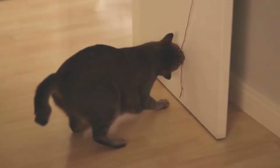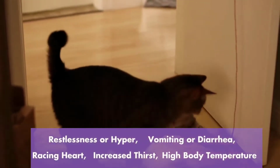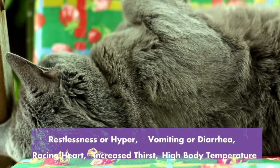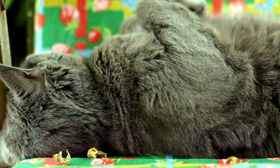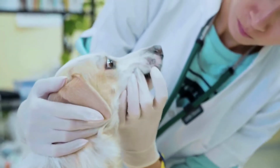A few signs to watch out for on top of these notes are restlessness or being more hyper, vomiting and diarrhea, racing heart, increased thirst, or a higher body temperature. Take these notes and your pet to the vet right away to make sure that they get the help and care that they need.